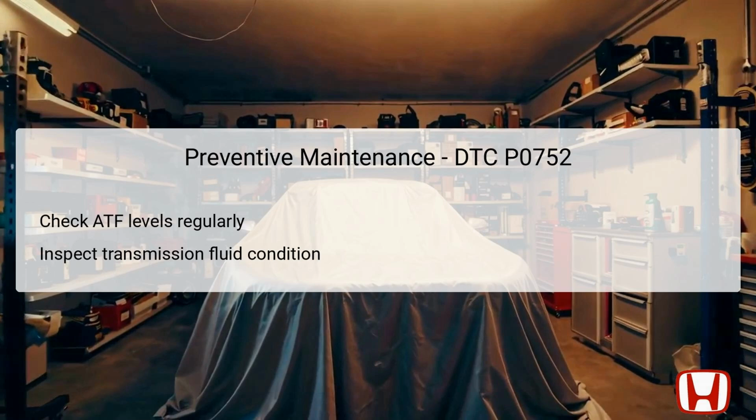mechanical failures. Additionally, examining the condition of the transmission fluid is crucial. It should be clean, without any burnt smell or discoloration. Maintaining clean and properly filled ATF helps in keeping the shift solenoids and other transmission components functioning within their design parameters. Setting a schedule for this type of routine maintenance can significantly mitigate unexpected repairs and extend the lifespan of the transmission system as a whole.